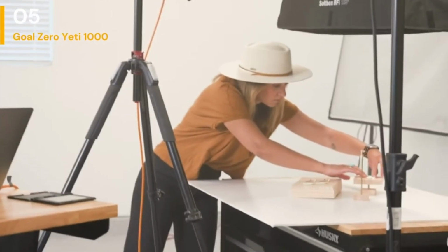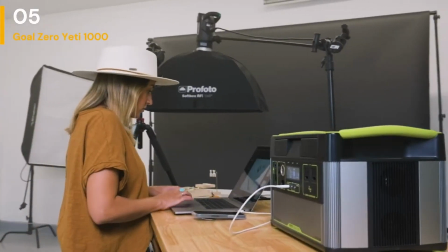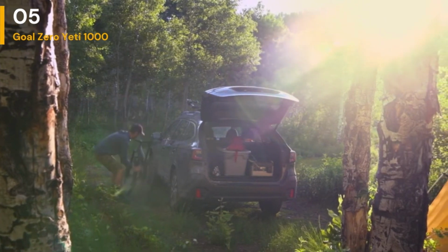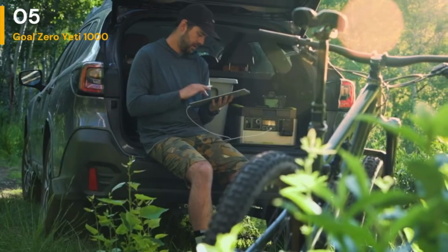Capable of charging through wall outlets or optional solar panels, the Goal Zero Yeti 1000 Core is an energetic solar generator. It offers a respectable 983 watt-hour capacity in a comparatively lightweight 31.68-pound package.